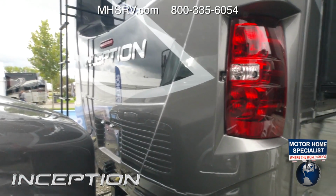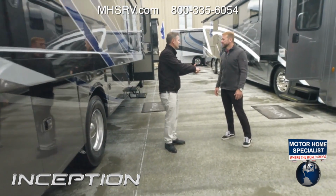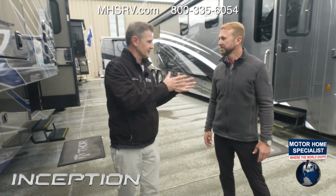Which is great for people who go to the racetrack or tow cars, or people who are involved in equestrian activities. They can tow that horse trailer and not have to worry about it. Plus, there are other safety features you're talking about.